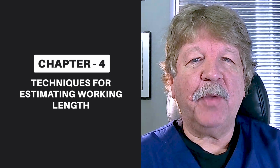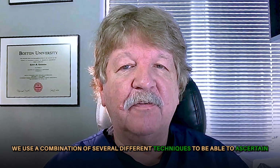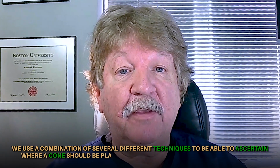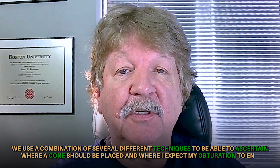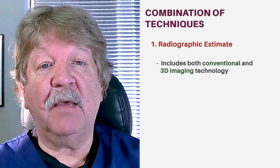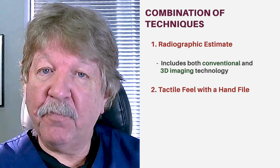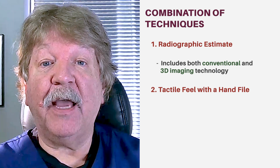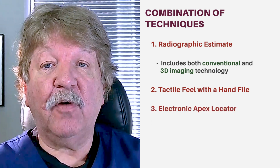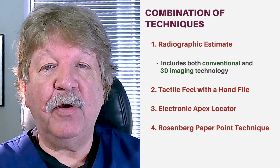So, how do we get the best estimate of working length? In my office, we use a combination of several different techniques to be able to ascertain where a cone should be placed and where to expect my obturation to end. They include, firstly, the radiographic estimate of working length, which can include both conventional and 3D imaging. Secondly, tactile feel with the hand file. It's not perfect, but sometimes pretty accurate. Thirdly, the electronic apex locator. And fourthly, the Rosenberg paper point technique.